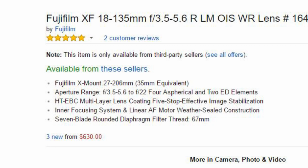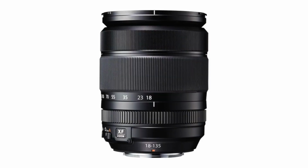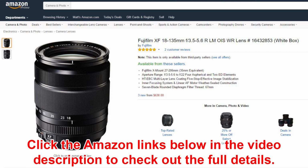It's got 5 out of 5 stars for 2 customer reviews, but again, great build quality and a great travel lens. You throw this on any of the X series cameras and you've got a 27-206, you could arguably shoot your whole trip with that. I would probably want a fast prime in the bag as well, but with a fast prime, I'm okay with that as a kit. Especially if you give me the X-T2, and bingo, we're good to go.